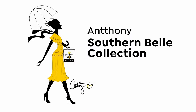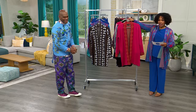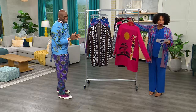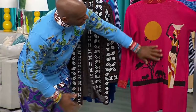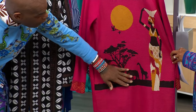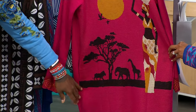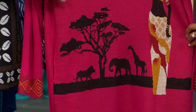Jacquard knit sweater jacket. It is brand new, first time on air. Let me show you all the colors. This one is called Fuchsia Sunset. The whole African woman on the back with the sun setting in Africa, all the circle of life, right? The tree of life and then the circle of life, and the wonderful birds flying into the sunset.